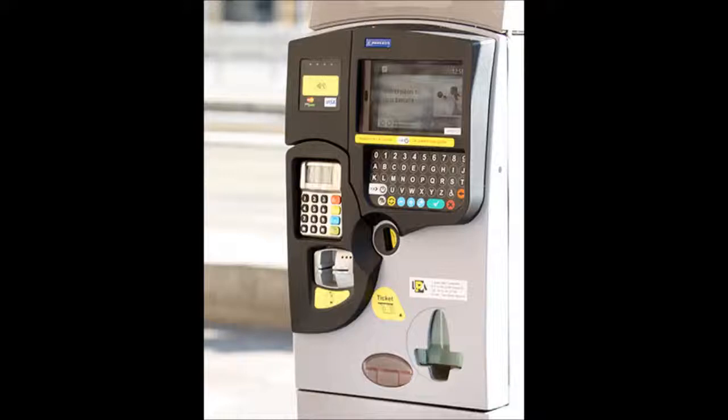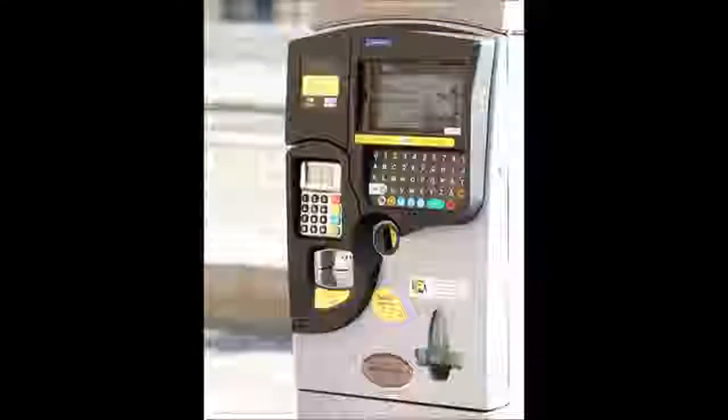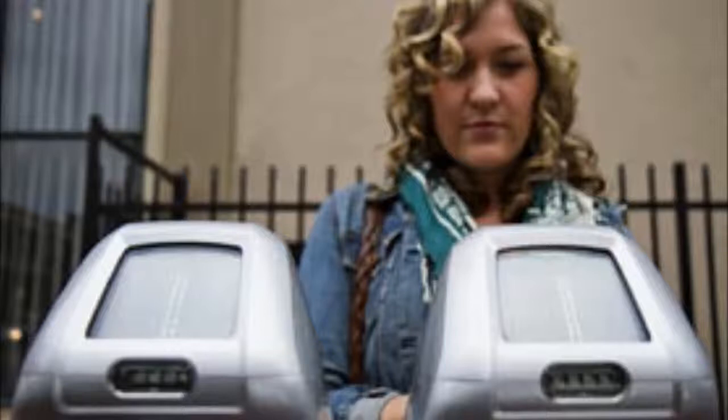And the other is Parkion, and they make a multi-space meter, but they have partnered with IPS for a single-space meter, because you can't just go exclusively put multi-space meters in everywhere. There are going to be certain areas where we will simply need a single-space meter. So you have to have a combination of both.